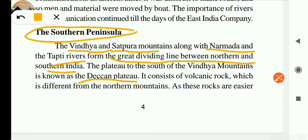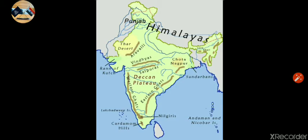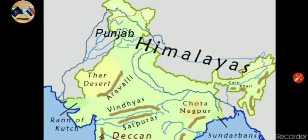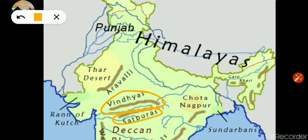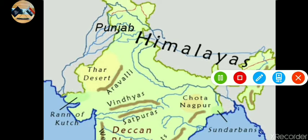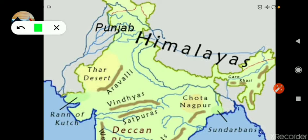Okay, let me show you the Vindhya and Satpura mountains. Here we go. As I told, Vindhya and Satpura. Vindhya comes on the top and Satpura below, and in between these two, this is the Vindhyan range and this is the Satpura range. Between Vindhya and Satpura, this river is there. This is the Narmada, and below Satpura, that is the Tapti. They are flowing from west to east.